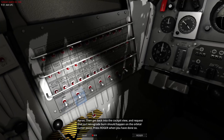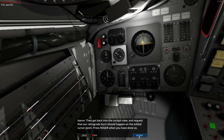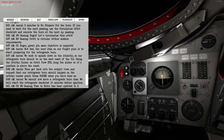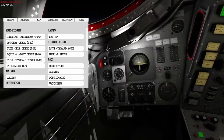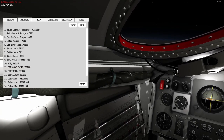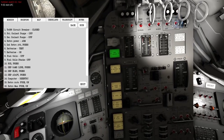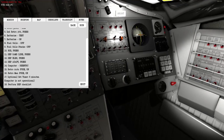All right. So, retro power, retro squibs all on. Retro burn should happen. Yep. Retrograde checklist. Yep, I no longer have 10 minutes. I have 1 minute. I'm kind of thinking we should do this next orbit, but I think there's a time limit. 5 minutes for retro. We're gonna close this. Coolant pumps off. Get that out of there. Batteries test, I don't have time to test the batteries, but we're gonna set those to on.